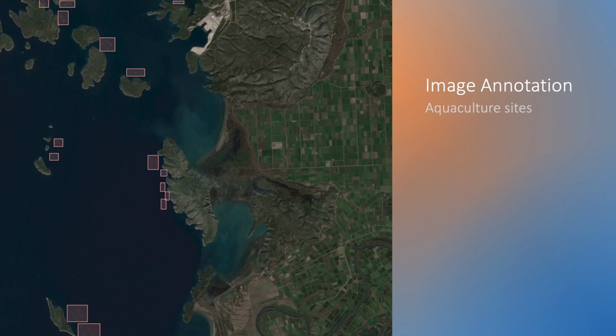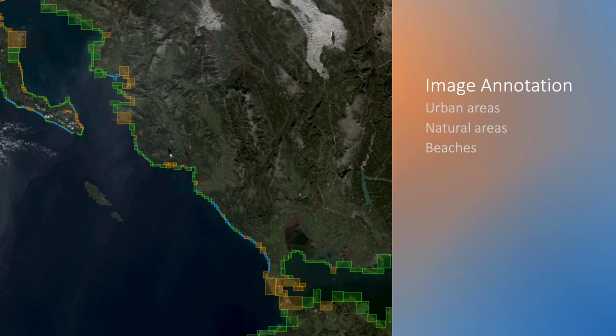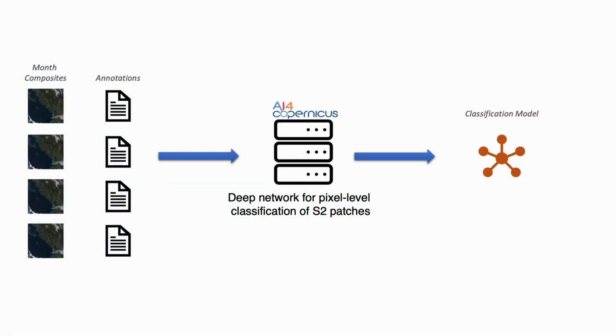For this, we used an annotation tool and marked all the locations with an aquaculture site. We did the same with the locations that were urban, natural, or had a beach. Our focus was to annotate the coastline. Then, we used the month composites that were generated from the previous step, along with the image annotations, to train a deep network for pixel-level classification of Sentinel-2 patches. The output of this process was a trained classification model. We executed this process twice, for 2 different annotations.